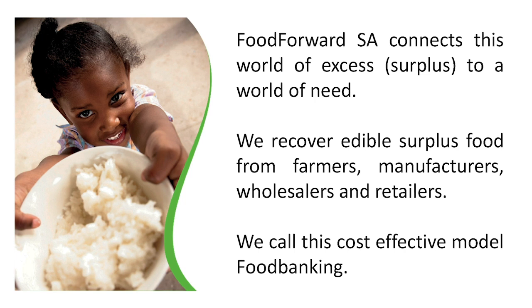What FoodForward South Africa does is we connect this world of surplus to this world of need by recovering this edible surplus food from the supply chain, and we make it available to those that need it. If you think about all the resources that also go into producing the food, the wasted resources of water and electricity and so forth, not only is the food wasted, but those natural resources as well, which compounds the cost to our economy on an annual basis.